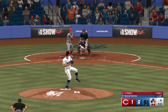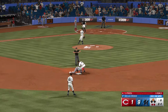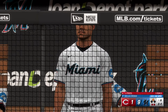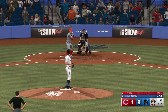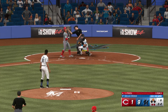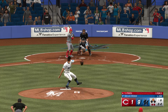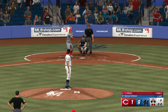So two down. Now here's the Reds cleanup hitter, TJ Friedl, in the dirt. To second, but way too late, safe there. And now a man in scoring position. Right through there for a strike. Runner at second, two down, and we're in the top of the eighth. Hit on the ground to the right side. Foul. And foul ball.